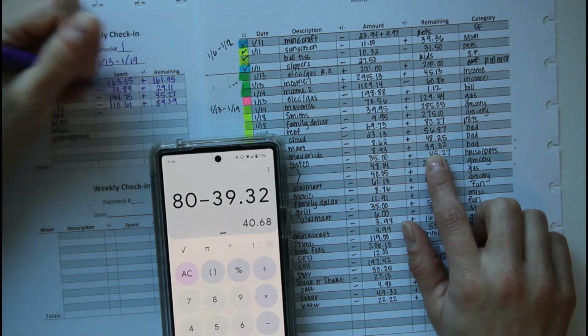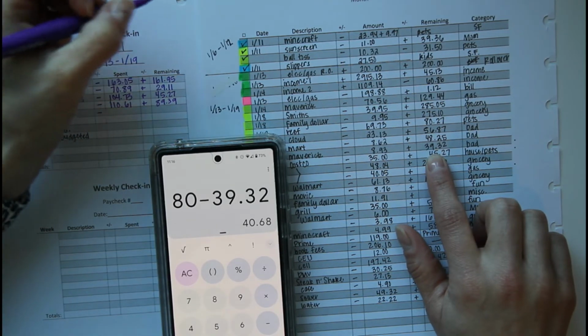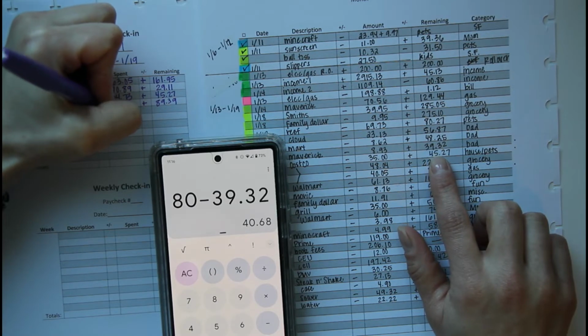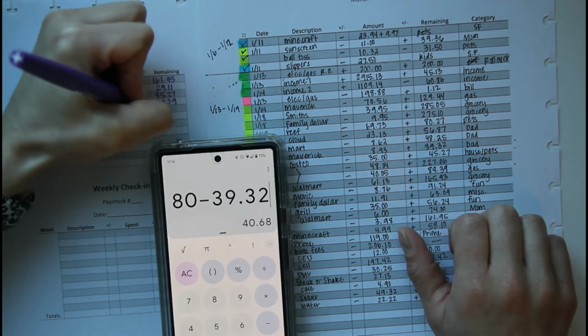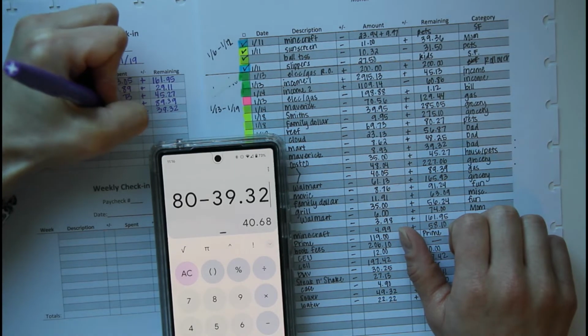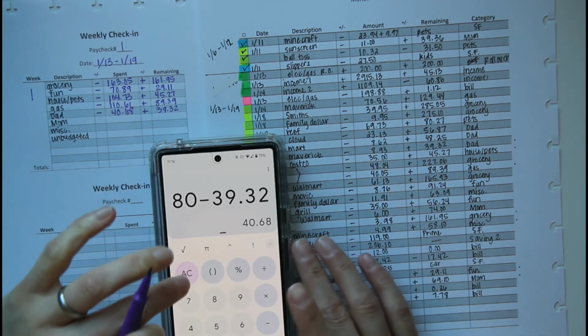Let's see, so we each get $80 per paycheck for spending. My husband has $39.32 left. So he had spent $40.68.